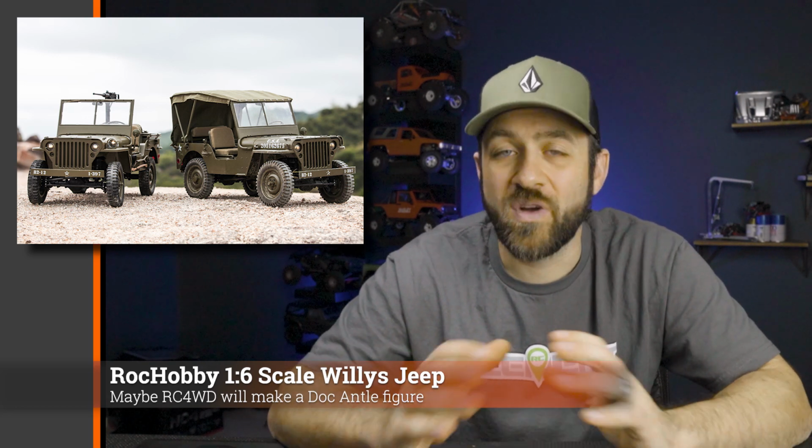Next, we've got a new release from RocHobby, and this is a 1/6 RTR Jeep Willys. Now, 1/6 scale Jeep Willys have been fairly popular in the hobby for a lot of years, mainly because there've been several 1/6 Willys bodies available over time, either from the Dragon brand or old G.I. Joe Jeep bodies. There was just a number of ways that you could take and build one of these.